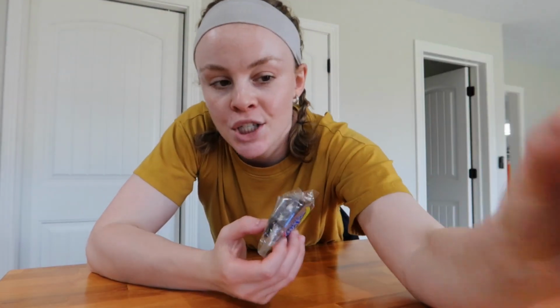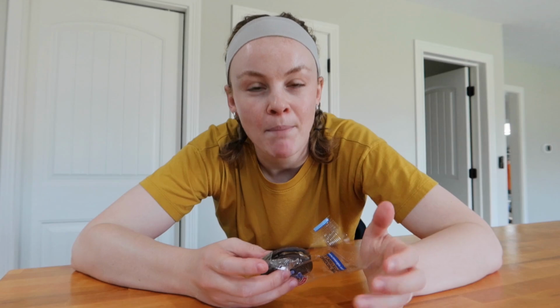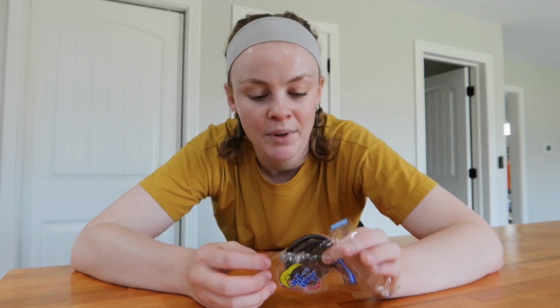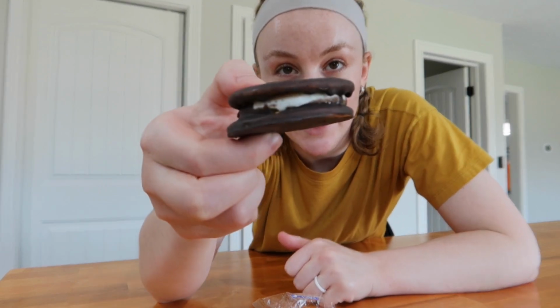That was super filling, but I do want a little something sweet besides my beverage. I'm having a little moon pie. I feel like no one knows what moon pies are. No one talks about them. My mom liked them growing up. Otherwise, I probably would have no idea what they are either. But it's like a little marshmallow sandwich.